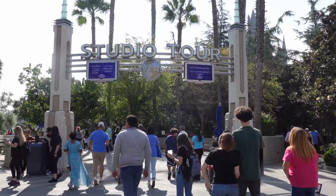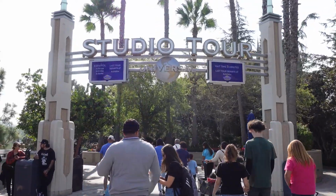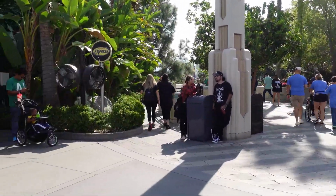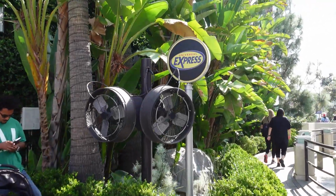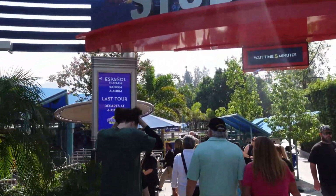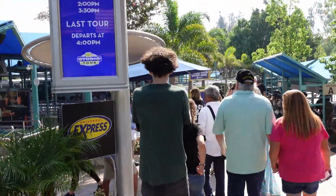Makes sense. So the studio tour is actually going to be on the second level, right past Simpsons. And we get to go on the express pass because we have the early entry ticket. It's before 11. All right, let's go on the studio tour. This will be the last thing I think we do today.